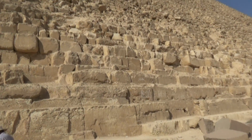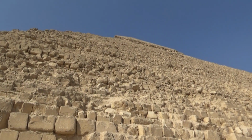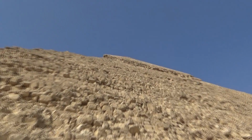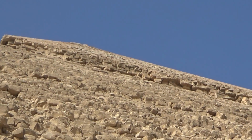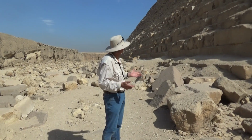Now when you're looking at this pyramid, as you go up, those stones get smaller and smaller and smaller. But what they did was they put the capstones all the way around first, and it just filled in. This is the pyramid of Khafre.